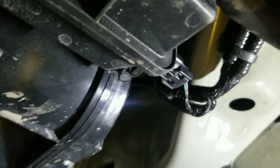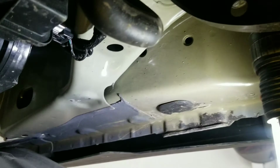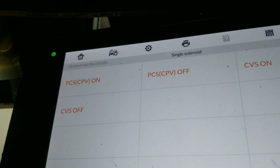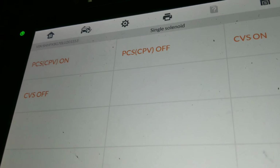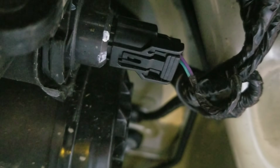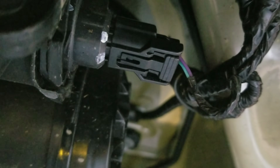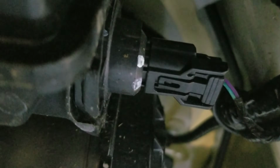The best way to test it is to pull it out, but I have a scan tool, so I'm going to activate it with my scan tool, and I'm going to hear it open and close. Check this out. On my scan tool, I have CVS on and CVS off. I'm going to bring my camera close to the solenoid and activate it with my scan tool, and you're going to hear a thump. Listen to this. There you go. I'm going to do it again. I'm sure you can hear the sound.